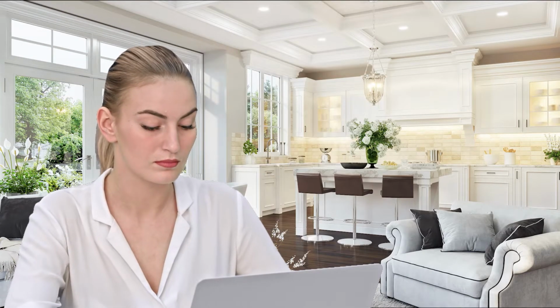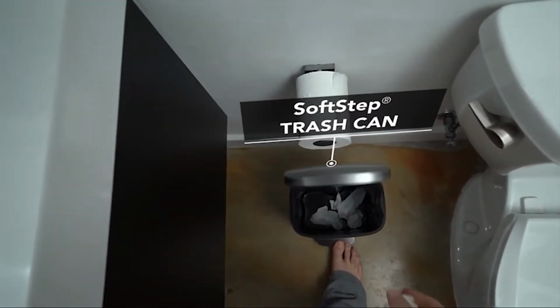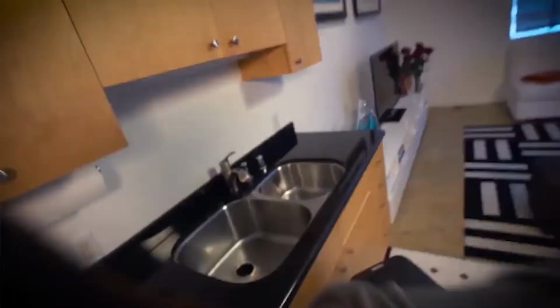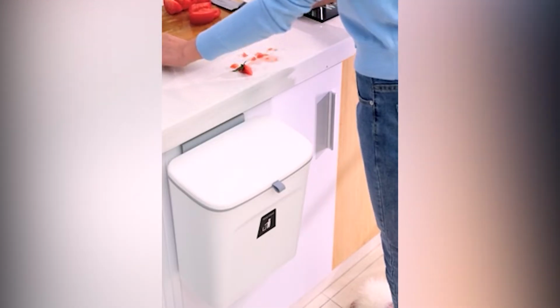In this video, we'll be sharing with you our 7 highest rated kitchen trash cans. It's no secret that kitchen waste accumulates quickly compared to other areas of the house due to the amount of waste we make while making our favorite meals, desserts, and drinks. With this, greater thought should go into selecting kitchen trash cans.